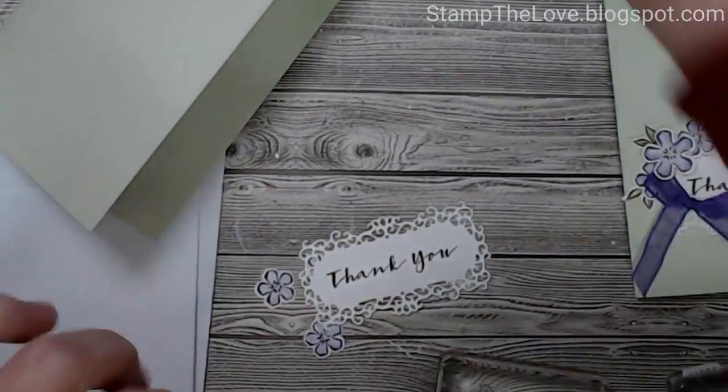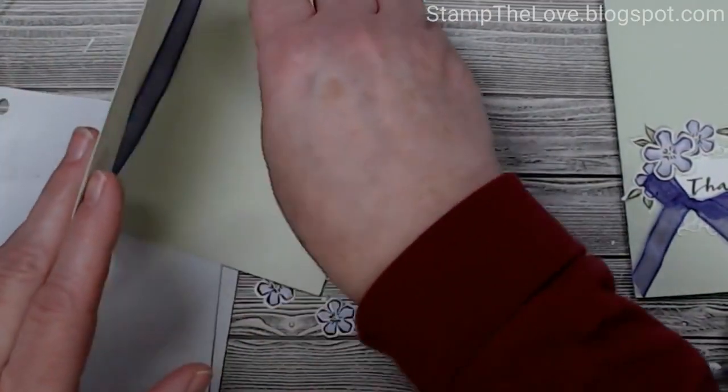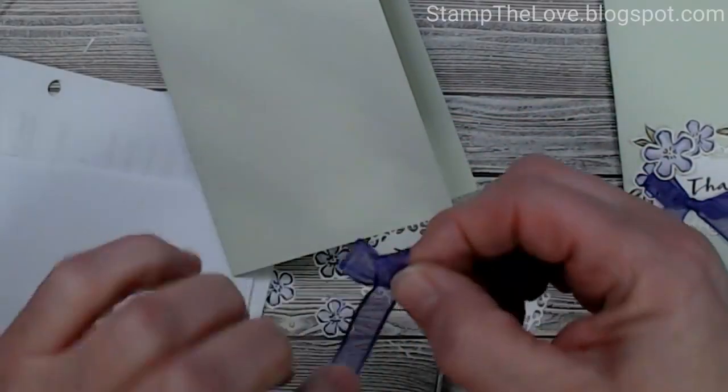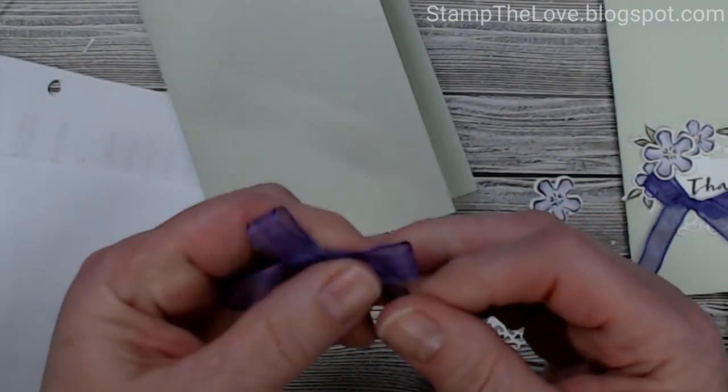Okay, let's go ahead. I'm probably just going to layer it together just so that you can see how it goes. So let me just tie my bow really quick. And I will put these together off camera for whoever's going to win these tonight.